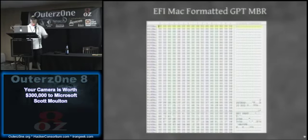And so I get to thinking about this. So the cameras support a standard MBR. And when you put a FAT card in, and they can format them as FAT, they format this MBR, and they deal with the MBR.